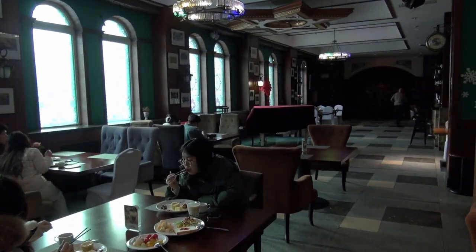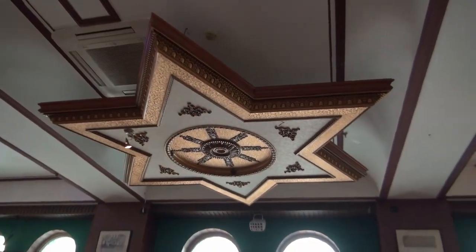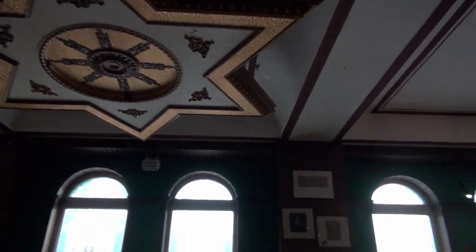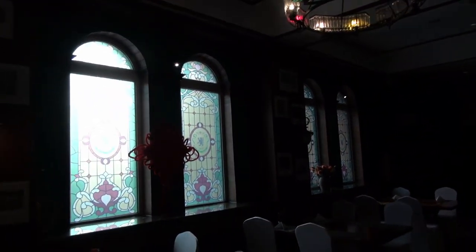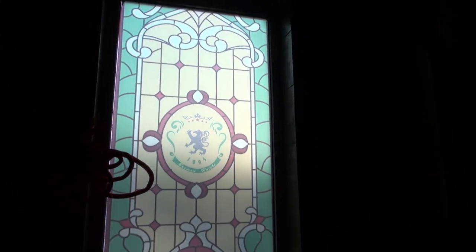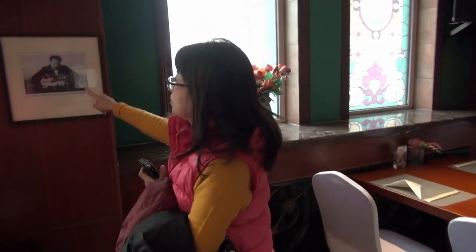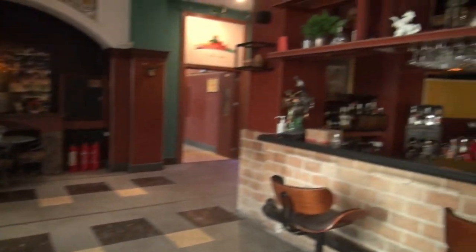The windows. See the windows? Yeah, with the decorations. A star. And the music, the Harry Potter music. It really fits the theme. You look at this kind of stained glass. It's very expensive glass. Yeah, this is where you can have a wine.